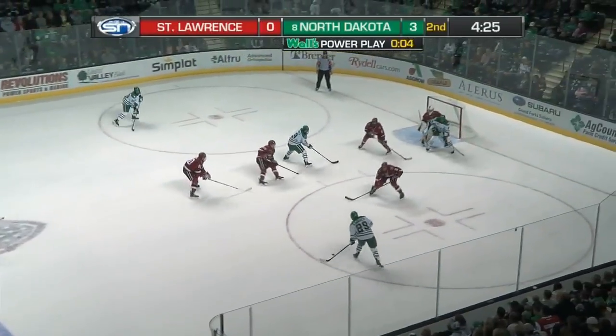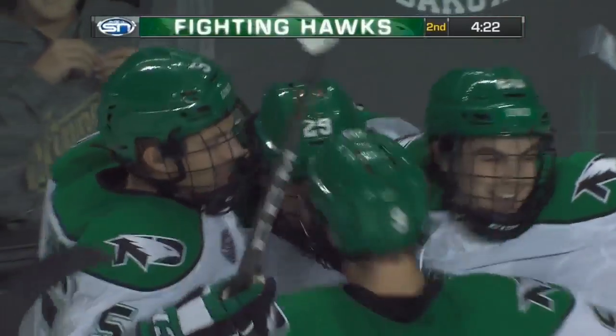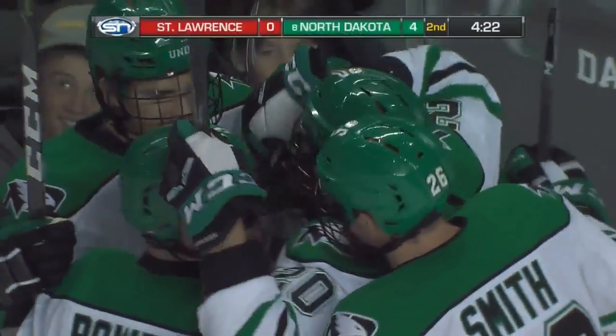Closing seconds of the power play. Kawaguchi skating in, shoots and scores! North Dakota gets on the board again with 2 seconds to go on the power play.